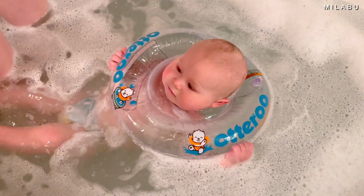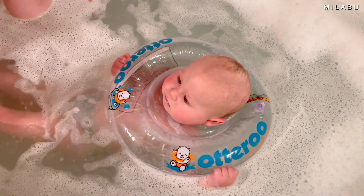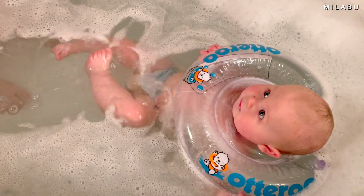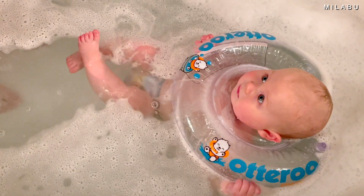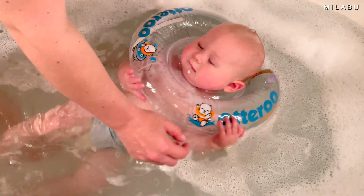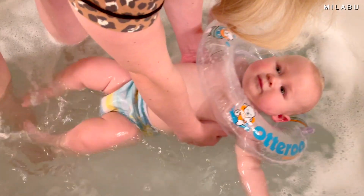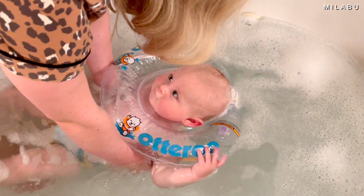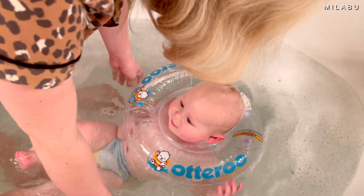I feel like it's a little unstable. I feel like if he moved a certain way, he could tip his head back a little bit, but maybe that's because we blew it up all the way, so I'm not sure if it was a little too small on him. But he seemed to really enjoy it. Of course, there are flaws. I think it would be really cool to have little handles on the sides for them to grab on, because he was grabbing onto the actual ring itself, maybe to get support, or just because it's such a foreign object to him, so maybe he was trying to understand how to hold on to it.